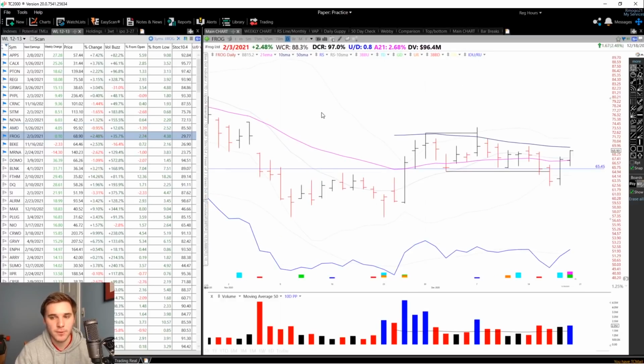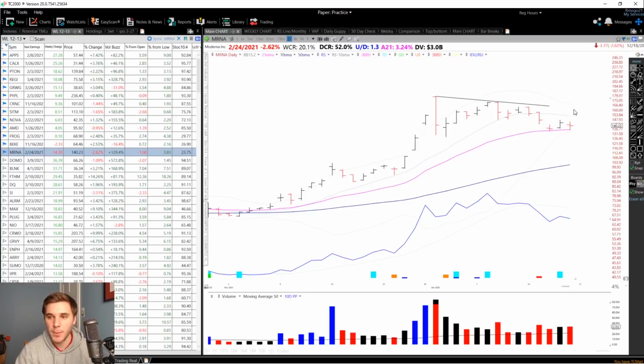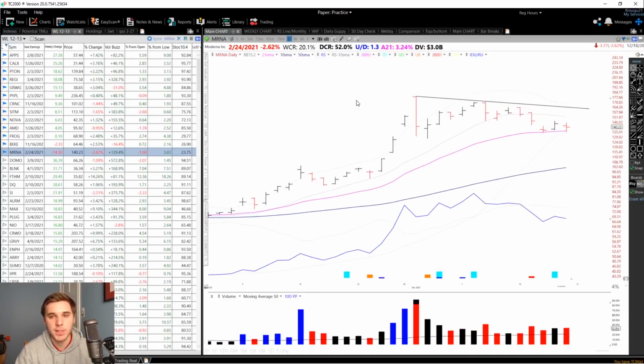AMD, where I covered Frog, you can see that it broke this low here, but then rebounded nicely and is setting back up as it tries to break through this pivot, as well as the 50 SMA over here. BEKE, you can see never really formed any kind of pattern here. And lastly, we've got mRNA, which is still within this space after it found support at the 21 EMA. So overall, great performance from my watch list, and make sure you guys tune in tomorrow when I'll be bringing out my next list of ideas.